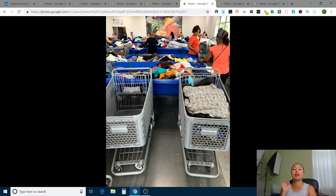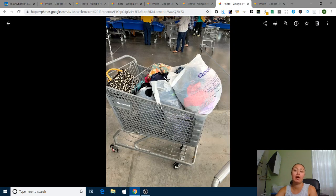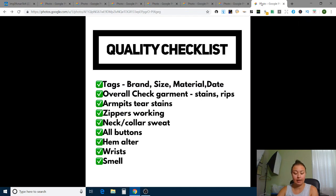after the quality check of just like, yes, do I want this item? And you usually keep most things and I throw back a handful. And so then it gets whittled down and then I go and check out and then it kind of looks like this. As far as my quality checklist, here is what I have put together.